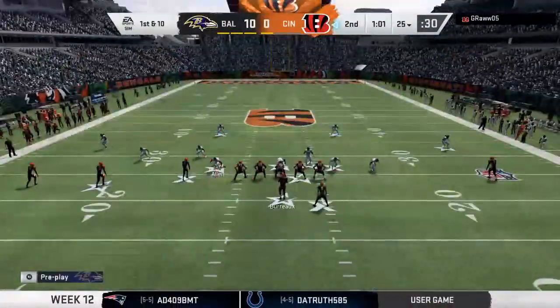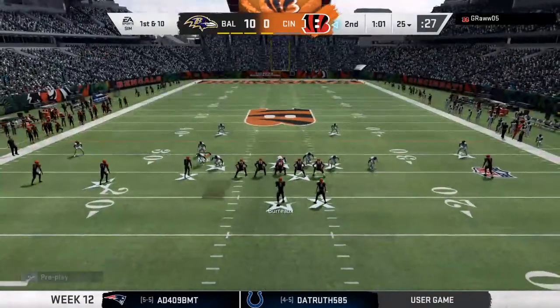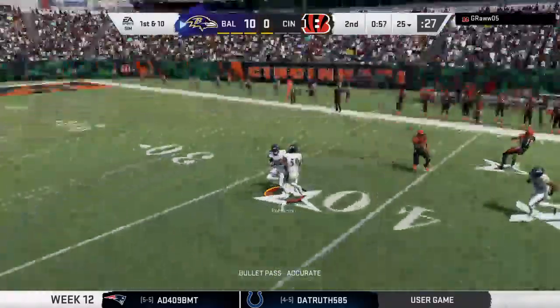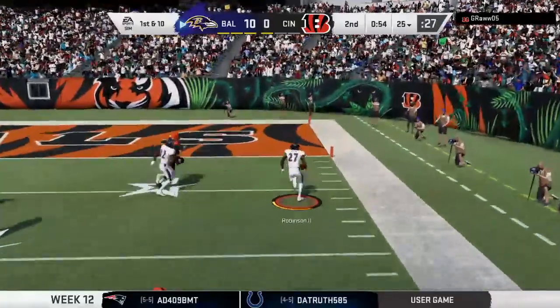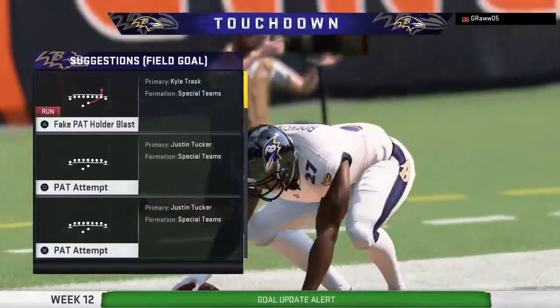The Bengals drive about to get going. The results for them so far not that great. Well, not good at all. 3 drives, 3 punts. Yeah, and now what you're doing is you're looking for Green, and it's intercepted. Picked off around the 37. And he will score. Touchdown, Baltimore.